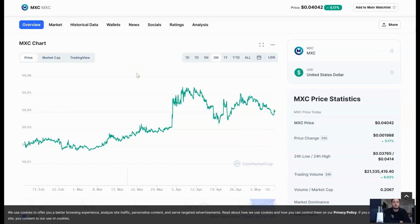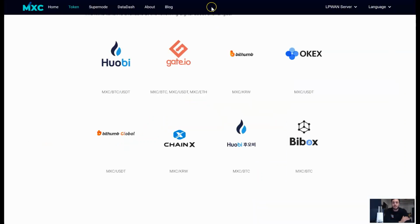What I wanted to tell you guys right now is one of the reasons why I love MXC over Helium, which is because they can actually get you your miner. Isn't that crazy? Crazy concept, actually getting what you pay for without having to wait months. So before I do that, I just want to show you the exchanges which you could get MXC on.